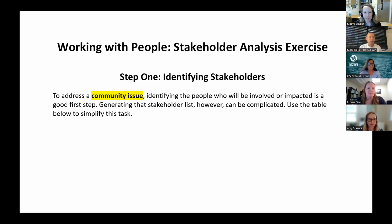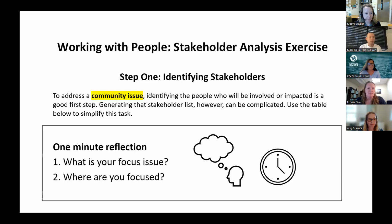So, okay, looking at the top of the handout, we can see that the goal of this handout is to address a community issue, right? So I actually want to pause here and give you a minute to think about what this means for you.